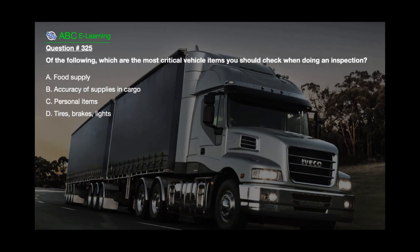Question number 325. Of the following, which are the most critical vehicle items you should check when doing an inspection? A. Food supply. B. Accuracy of supplies in cargo. C. Personal items. D. Tires, brakes, lights.